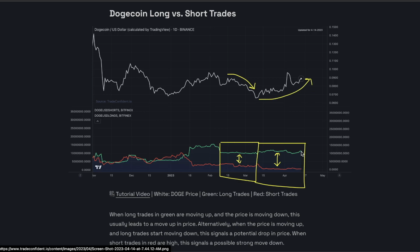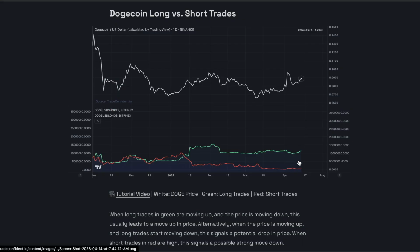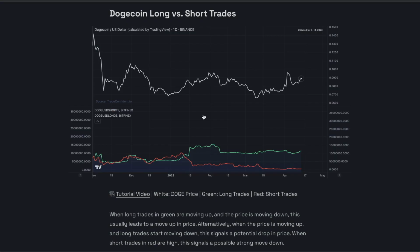Okay? What I saw this morning is that we saw long trades increase and short trades stay the same, which is why I do believe, because of this spread, we have a higher probability. Does this not show everybody that we have a higher probability of moving up versus going down, because short trades are actually getting out of the market while long trades are going up? This is why I believe we can stay above this ascending support line and probably try to push up here to about 10 cents again, maybe to look to take some profit.